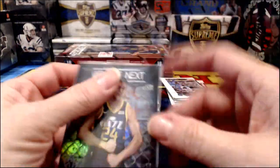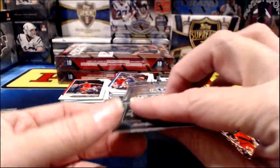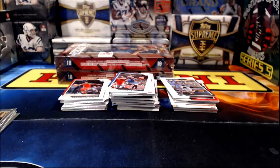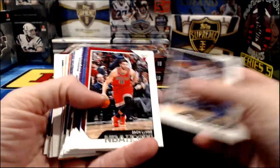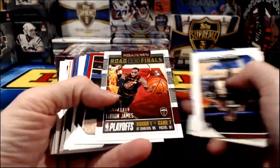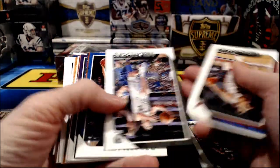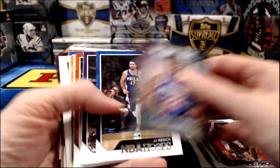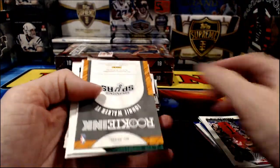Here's a hollow foil we got next. How about that? That is numbered to 10. And it's the Tripper himself, Grayson Allen, for the Jazz. That's the first one of those, the first we got next that I've seen numbered out of the entire case, to 2018 Cavaliers. Which I guess makes sense if they're all going to be numbered only to 10. There's Ayton we got next. Not going to be an overwhelming number of them.